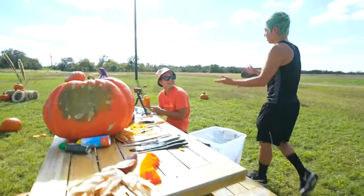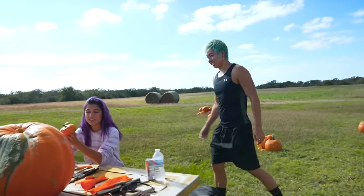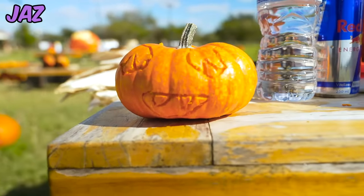Ben, let me see yours. What the heck, Ben? I made an owl face. Look at him, mine's a little angry face with two fangs. All right, Mackenzie, you won.